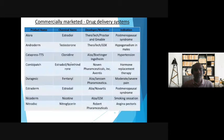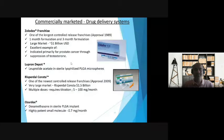So yeah, these are the list. As I said, one of the first ones is Zoladex, one of the longest controlled release franchises, approved in 1989 itself. It has a 1 month formulation and a 3 month formulation, and a large market. It is an excellent example, indicated primarily for prostate cancer through suppression of testosterone. And leuprolide acetate is a well-known existing molecule.